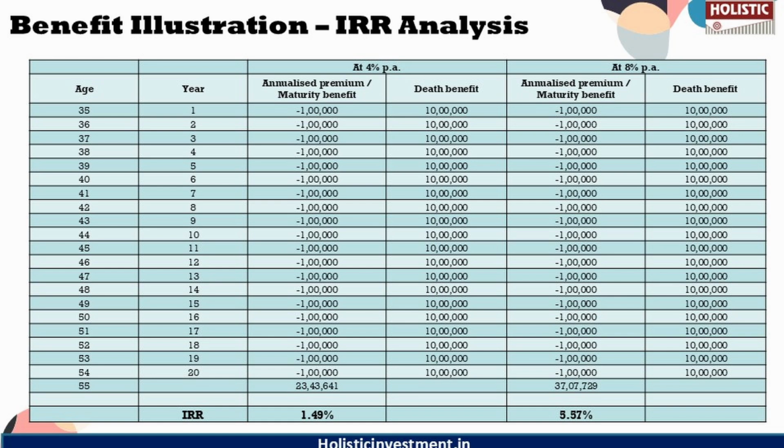So for example purposes, let us assume the parent, who is Mr. Sham, is aged 35 years and has a child who is 5 years old. He purchases this policy with a policy term of 20 years and a premium payment term of 20 years. He pays a premium of 1 lakh rupees annually for a basic sum assured of 10 lakhs. The fund option he has opted to invest in is 100% equity fund.